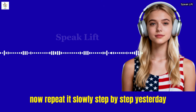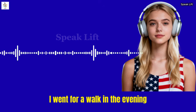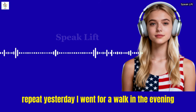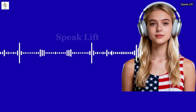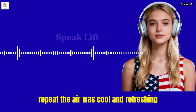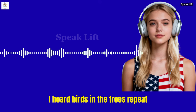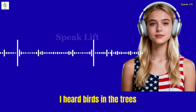Now repeat it, slowly, step by step. Yesterday, I went for a walk in the evening. Repeat. Yesterday, I went for a walk in the evening. The air was cool and refreshing. Repeat. The air was cool and refreshing. I heard birds in the trees. Repeat. I heard birds in the trees.